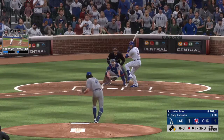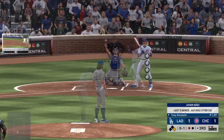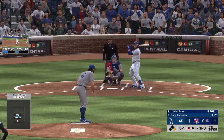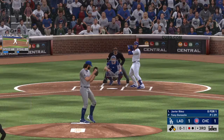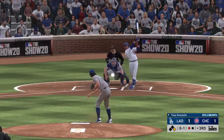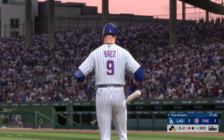Ready with the first pitch. Here it comes. Taken, and that one catches the bottom part of the strike zone. Good luck with that pitch. That pitch is an absolute nightmare, almost unhittable. Nasty downward action, high 80s velocity. A little tardy on that swing as it's well wide of first.